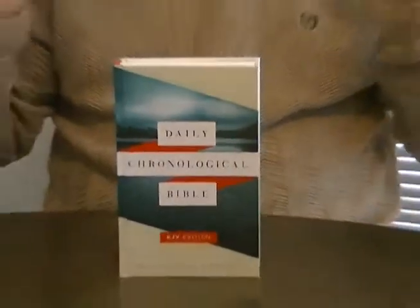Basically what a chronological Bible does is, instead of going from Genesis to Revelation as an approximate chronology, it takes individual verses, like the harmony of the Gospels. It's going to harmonize those. The harmony of the historical books and the prophets, it's going to harmonize those. The Psalms, it's going to put Job in its proper place.